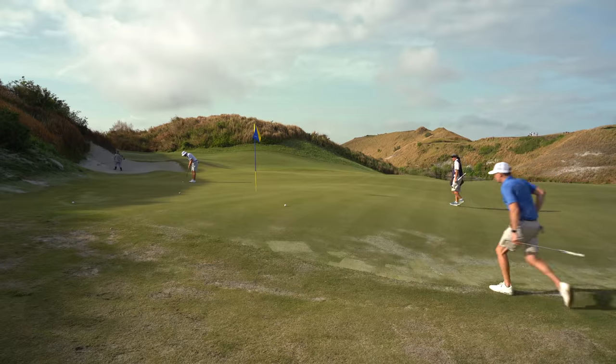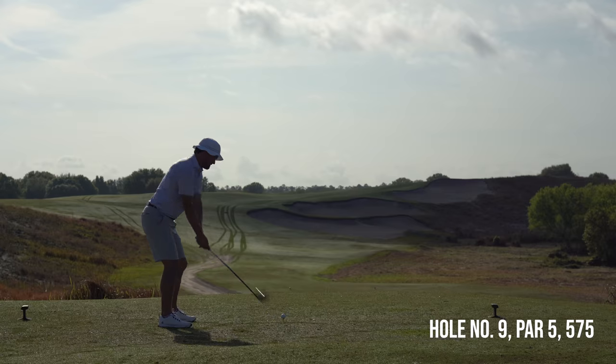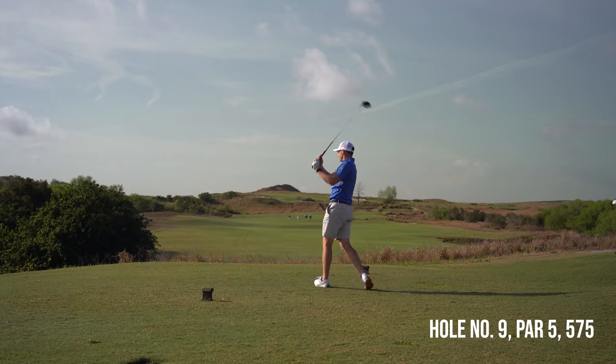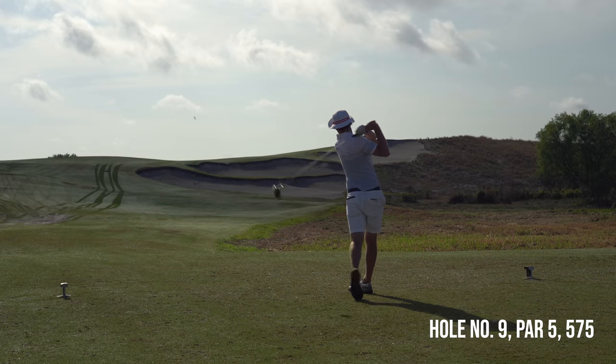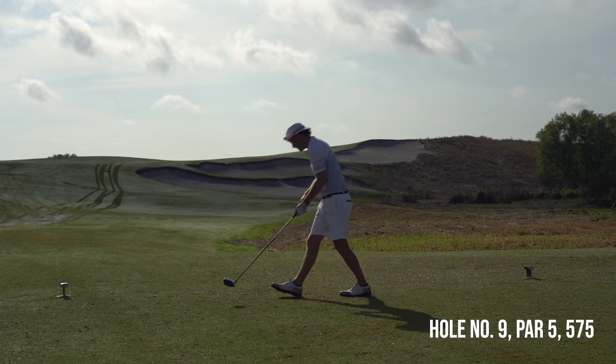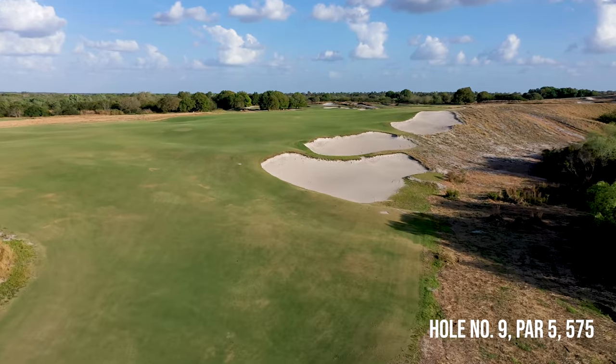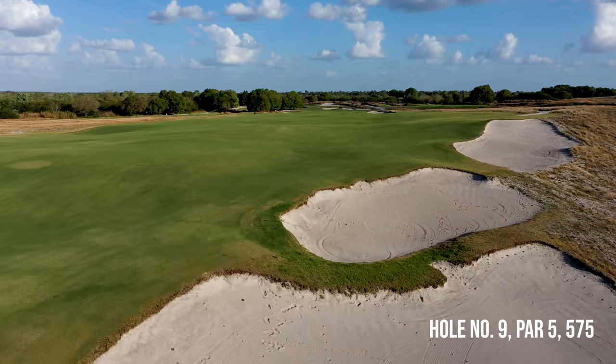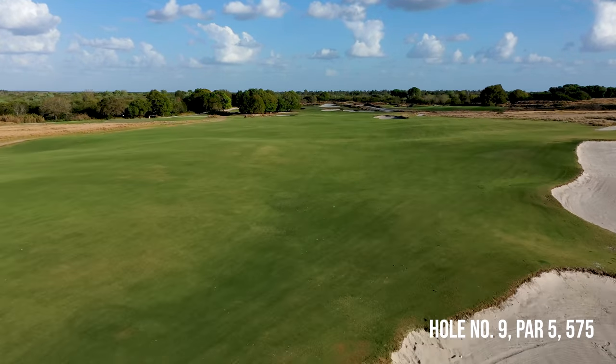Go! Yeah, nine's a challenging par five. You've got to hit a good tee ball. I've gotten punched in the gut a couple times trying to carry that last tip of that massive bunker built into the ridge.